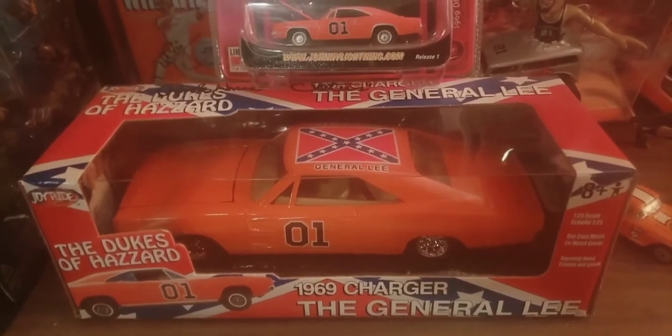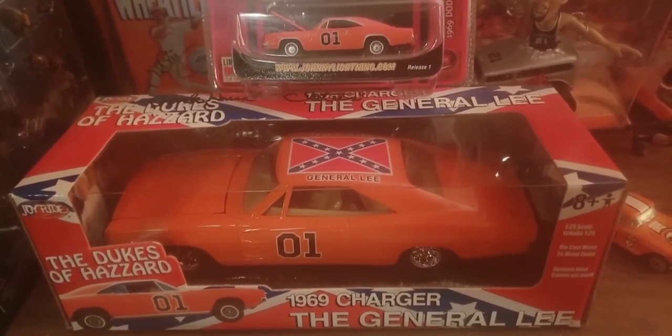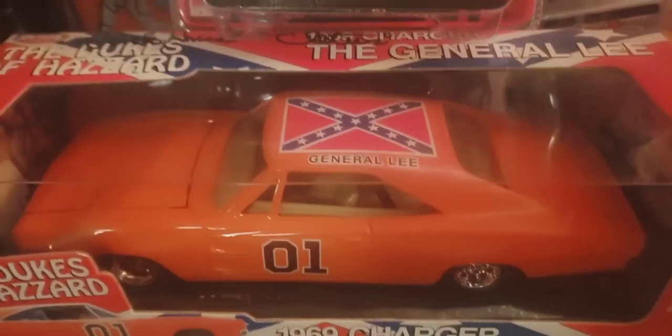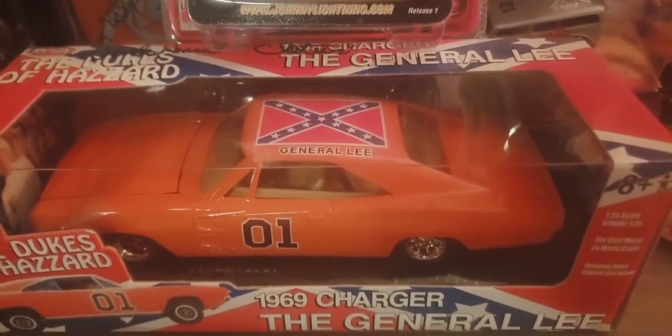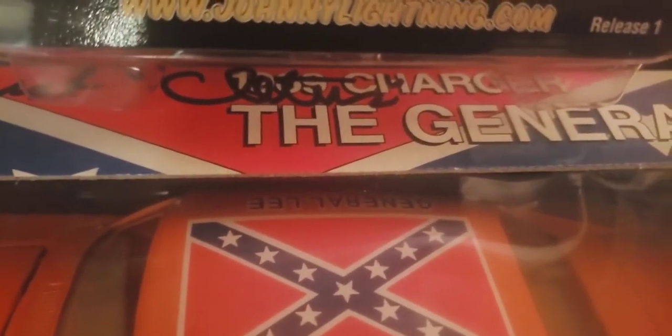And so anyway, Eric liked to go on vacation to the Great Smoky Mountains in Tennessee. And one year he went on vacation. When he returned, he returns with this in hand, and he gifts it to me. This beauty, this 1 in 24 scale General Lee Charger. And not only is it a beauty, but check it out here, guys. It's autographed by the actor Rick Hurst, who played Deputy Cletus Hogg on the TV show.